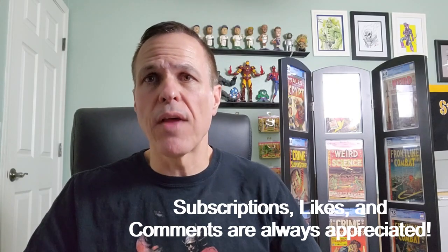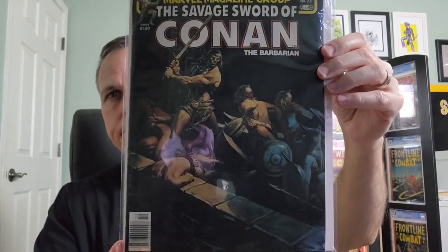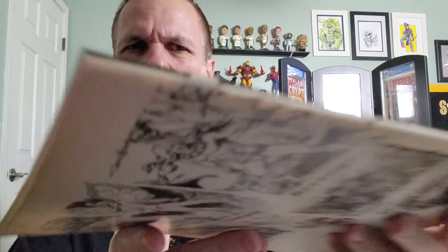Savage Sword issue number 71. Cover art by Joe Chiodo. A Carl Potts frontispiece. And a pinup by Bill Sienkiewicz. And we will take a look inside at this one. So, a damaged spine, you can see. But particularly right there, right? Here is the Carl Potts frontispiece.